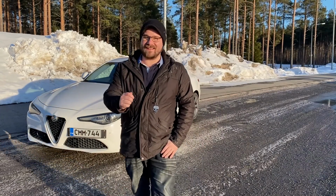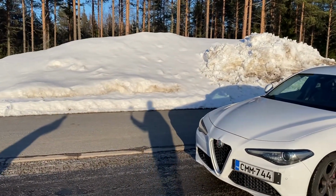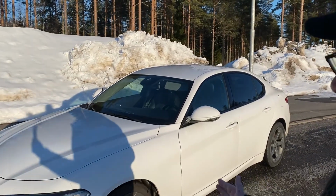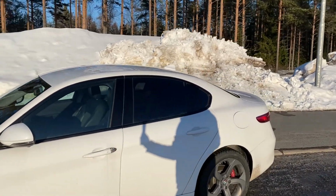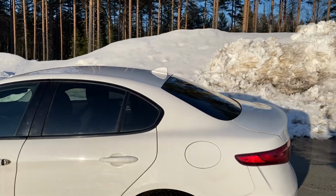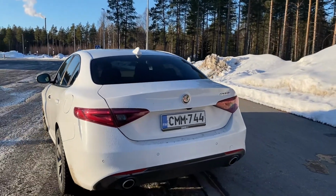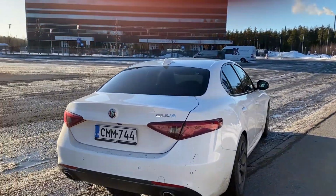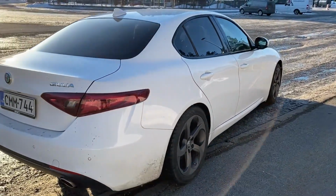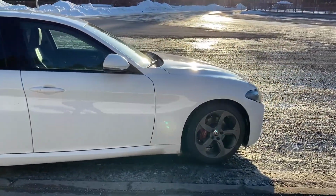I'll steal the camera from Risi and do this explanation selfie style. So what we have here, like I said, is a 2016 Alfa Romeo Giulia Super with a body kit. It is just one of the most beautiful cars ever made. Any angle you look at this car from, it's just gorgeous. Every angle looks timeless, and especially this white with black rims is just beautiful.